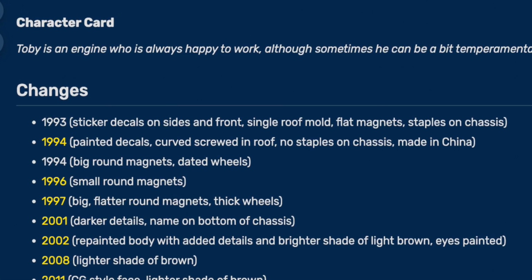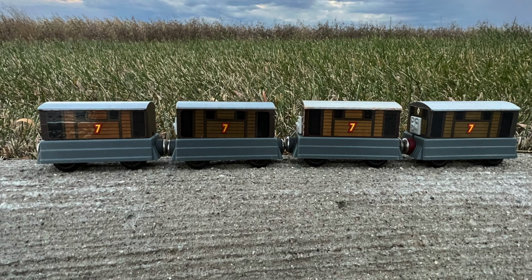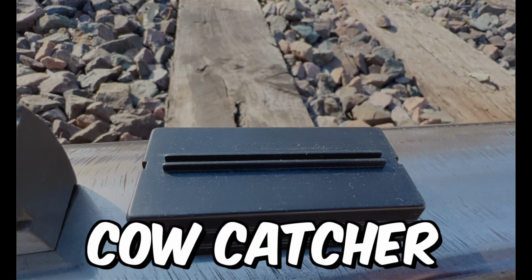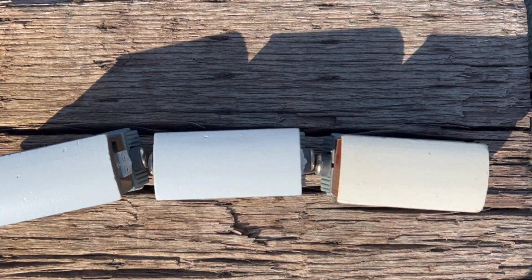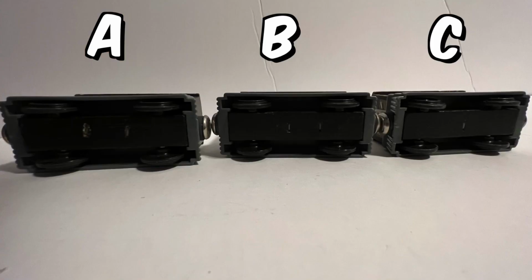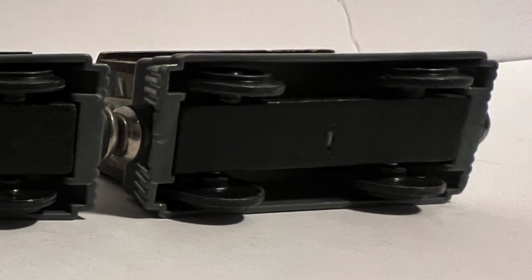Now, did we say there was only one variant of 1992 Toby? Well, I'm here to prove you wrong, and in order to explain, we will talk about the roofs, graphics, and the cowcatcher. I have a pop quiz for you guys. What do you think is the first edition among these three trains? I'll give you guys a second. Yep, that is right. The single staple Toby is the first edition, and there are two reasons.